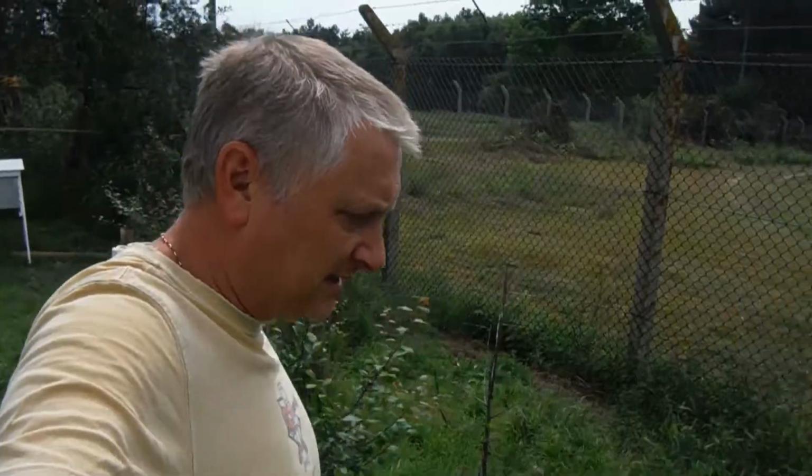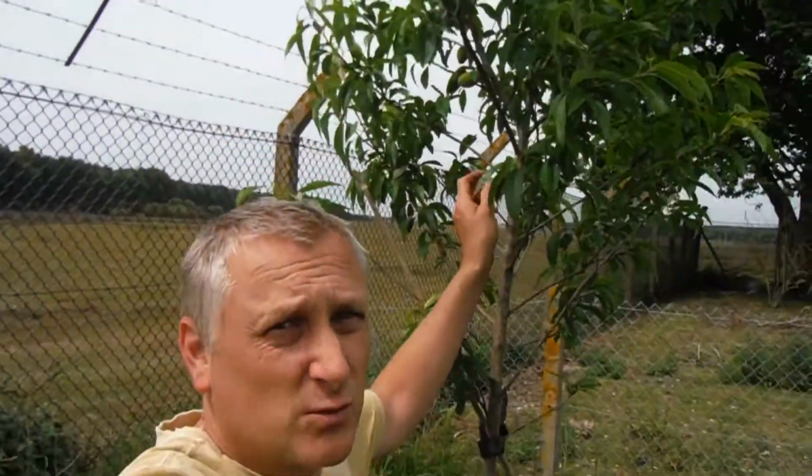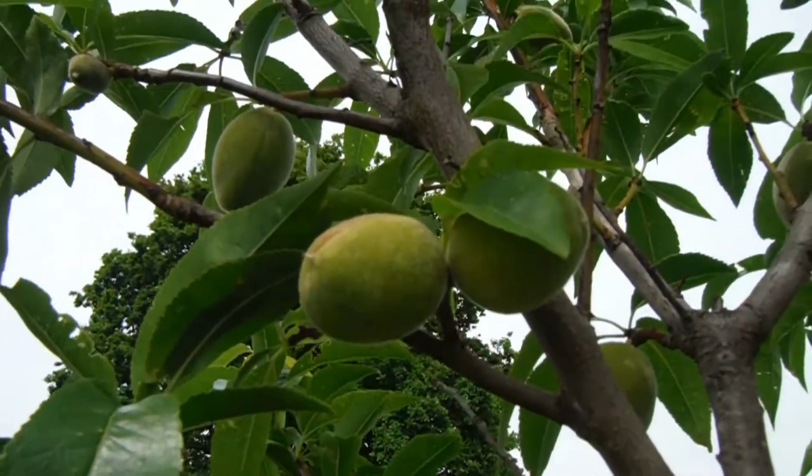Now I planted this tree when we first moved in. It's a sweet almond tree, and it's doing really well. It's going to be a big tree as well. I don't think it's been planted on dwarf stock. That's got quite a few of them nuts on there, so that'd be used for biscuits and cake making. And we've got some other fruit trees at the front here, but mainly this is the orchard part.